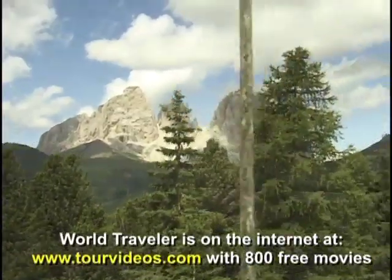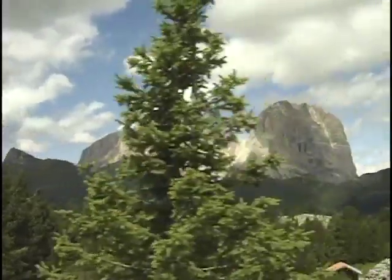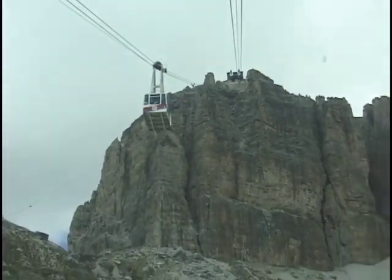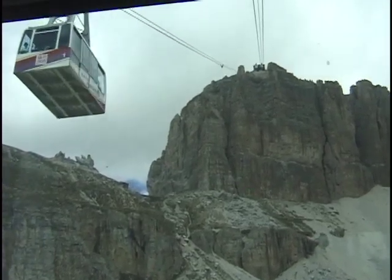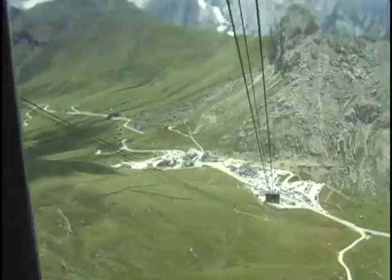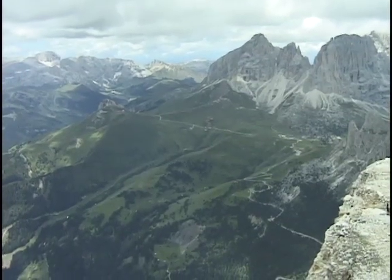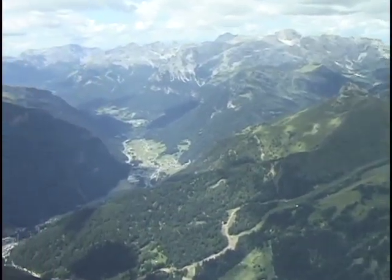And we travel by train to get there, and once we're there, we take some bus tours and a variety of ways of getting around, including riding a cable car up to the top of one of the peaks for quite the panorama view. We're standing here in the heart of the Dolomites. This is a fantastic view. You take a cable car up and you have a 360-degree panorama looking out in all directions. There's snow-capped peaks and beautiful green valleys. It's quite a sight here in the Dolomites.